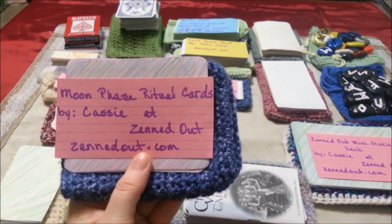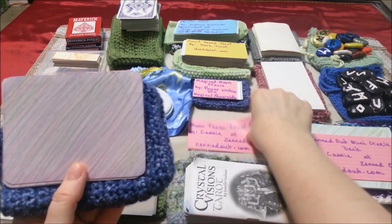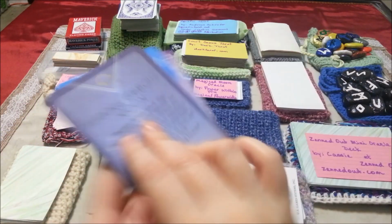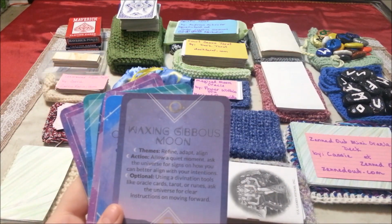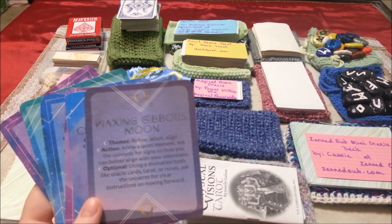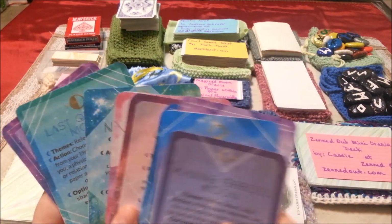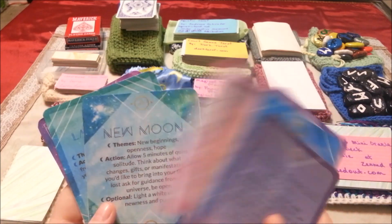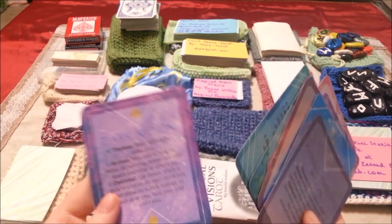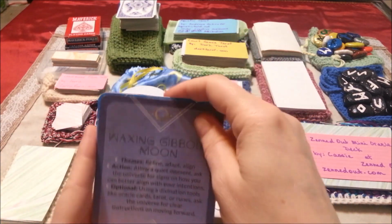Next we have my Moon Phase Ritual cards. This is by Cassie at Zenned.com. Now, I don't do moon rituals. I'm actually not really sure why. I think I was just going to use the theme and the action of these. I have not used these yet. I just haven't felt drawn to use them in a reading, probably because they were meant for moon ritual things, and I don't do that.